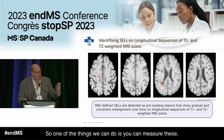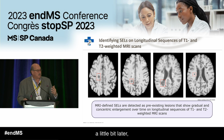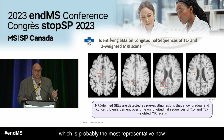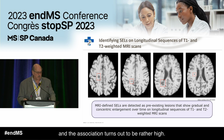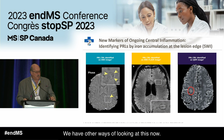So one of the things we can do is measure these, and you're going to probably hear about this a little bit later, this notion of a slowly expanding lesion, which is probably the most representative now of this evolution of PIRA, and the association turns out to be rather high. We have other ways of looking at this now.